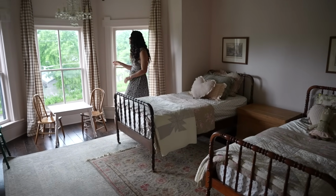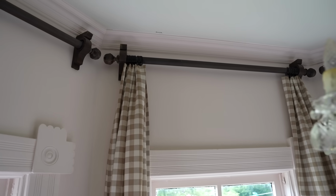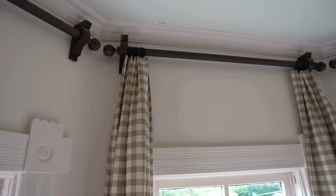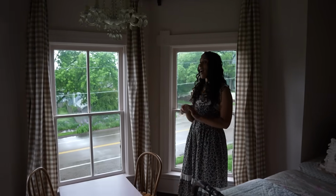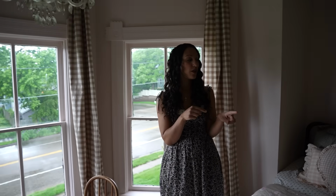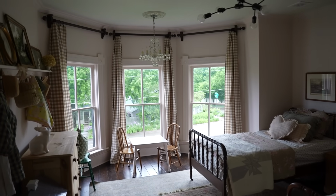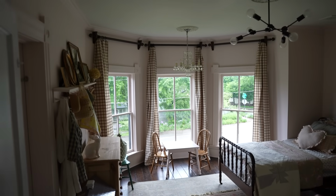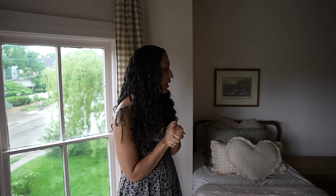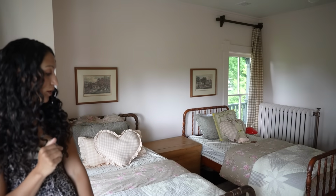So I added printed curtains, which was definitely a big move for me as a neutral girly, but I like these and I think they look really sweet in the space. I did color drenching on the walls in here too, because I wanted, again, that really beautiful saturated, almost neutral flat color application. And I love the way it turned out. These beds we actually, again, found on Marketplace and we plan to sand them down.